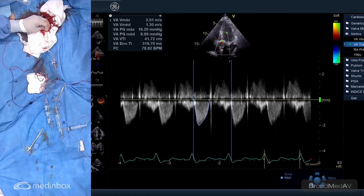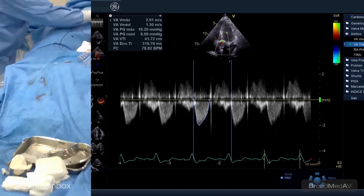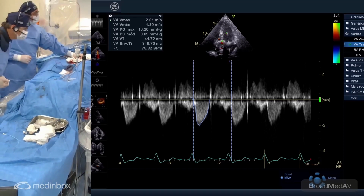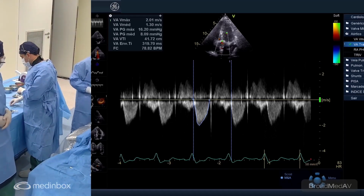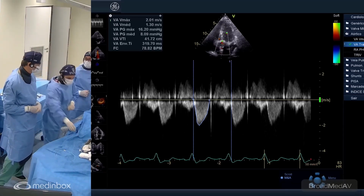Now you can have the gradient. Can you open the camera in the room with the operators, please? And Andrea is talking about the gradient. The maximal gradient is 16 millimeters mercury. Could you say again, please? The mean gradient is 8. I mean the maximum or the mean? The maximal is 16, and the mean is 8.